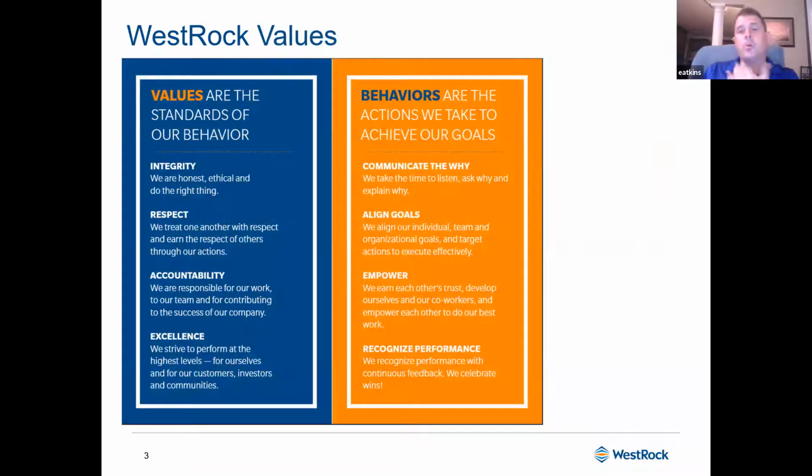A key component of who we are is our values and our standards of behavior. The expectation is that we will act with integrity, be honest, ethical, and do the right thing even when no one's looking. We treat each other with respect and earn respect from others. We're responsible for our work. A big word is accountability, holding ourselves and each other accountable for the work that we do, and always striving to be excellent.